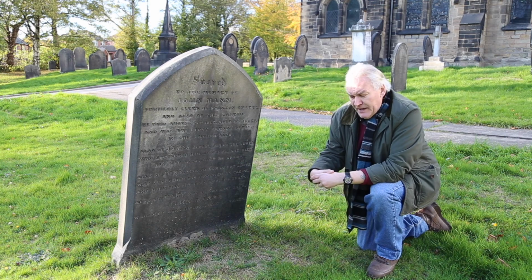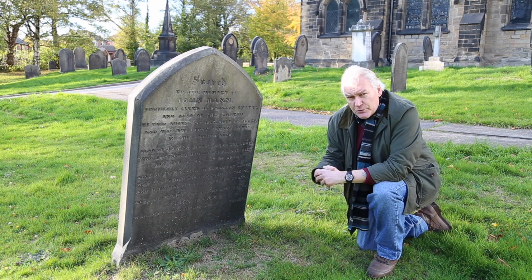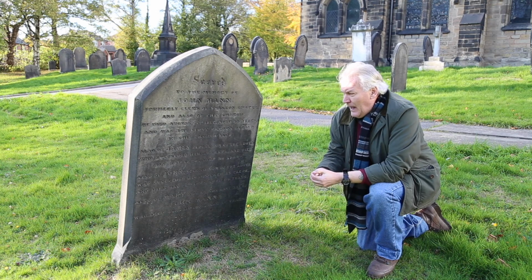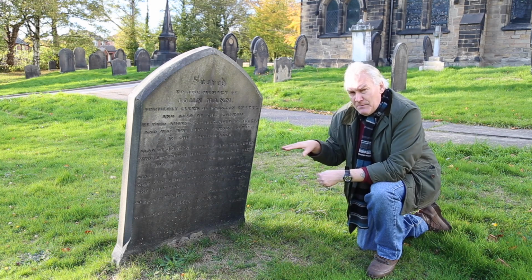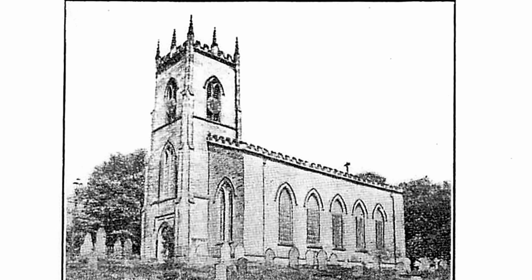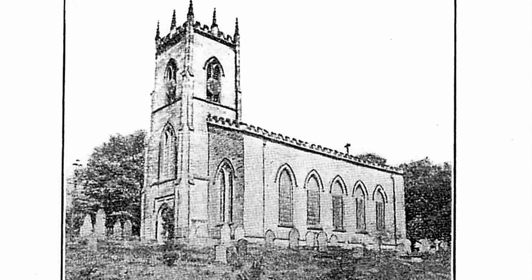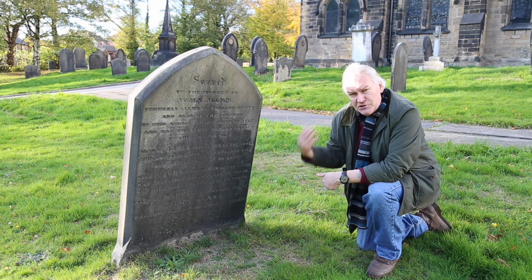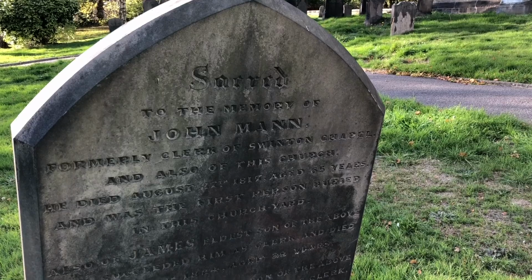It was probably gifted by the Knights of St John of Jerusalem, but that's lost in the mists of time, really. And the Swinton Chapel was actually demolished when Swinton's new church opened in 1817. John Mann continued his job because he was also clerk to this church, as the stone says.